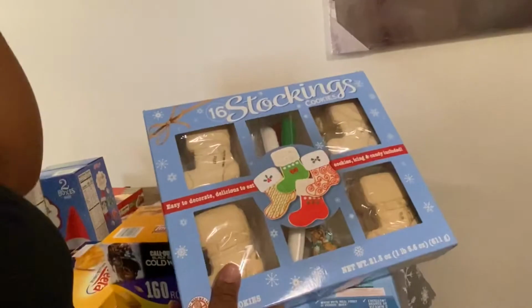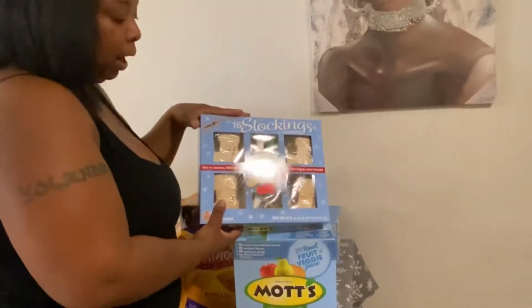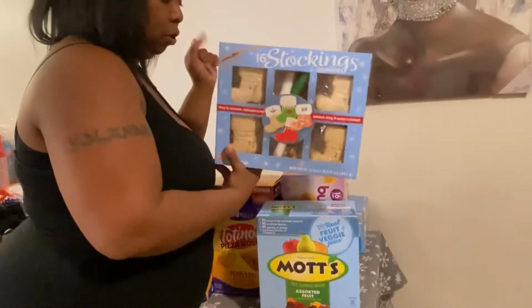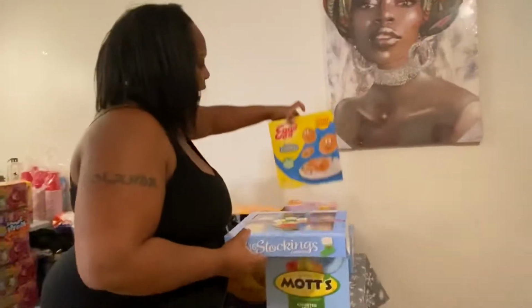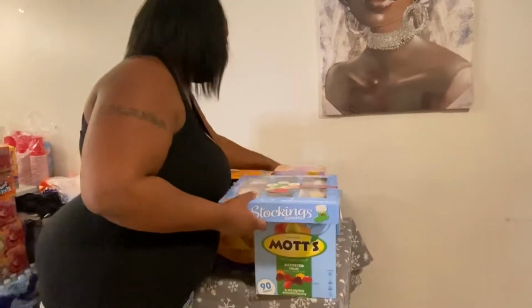Back up some. Thank you. I got these cute little cookie trays from Walmart, which we're going to decorate. You will see a vlog with them doing cookies and stuff like that. I also got 200 count of little mini pancakes from Sam's Club.